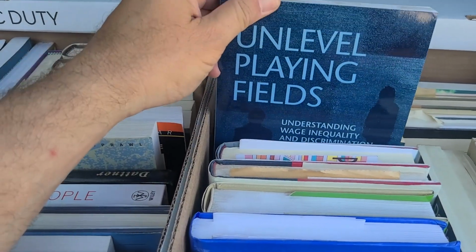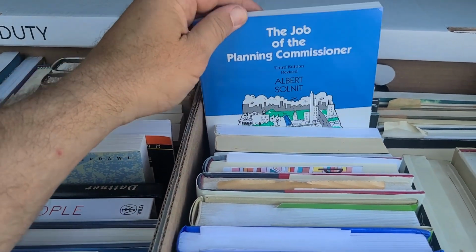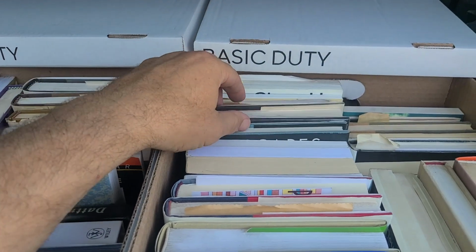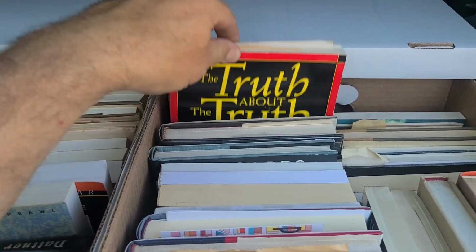This is a good haul based on what I'm seeing so far, because it's a lot of nonfiction, and when you're reselling used books, nonfiction tends to sell the best, especially on Amazon.